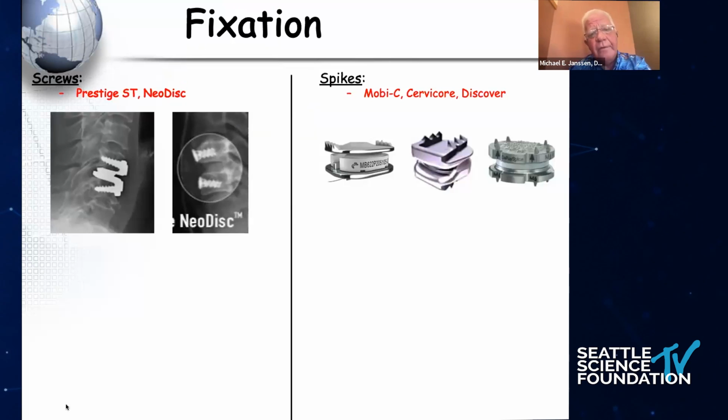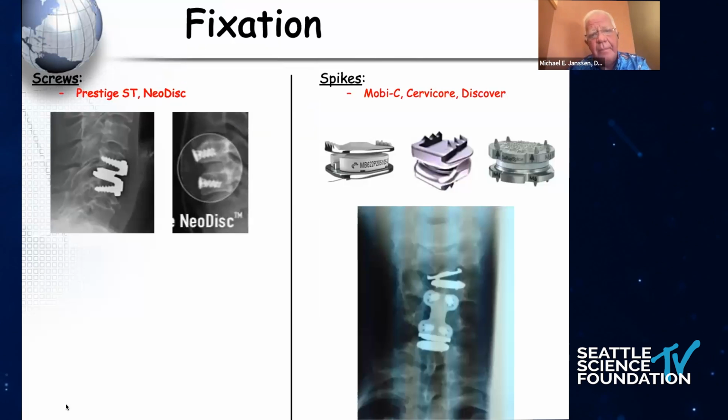We've also seen devices that have spikes like this, that I would consider the Mobi-C, the Cervical, the Discover. They're all different patent type devices and different ways to fix them. The problem is that we load them and we put too much load to them. This was a patient I saw in consults. Someone had done a fusion and then they put these mobile cores above and below. And you could see it's just asking for too much.